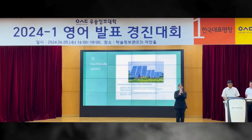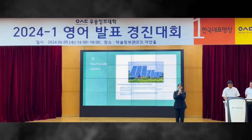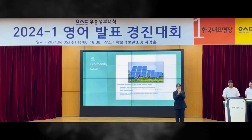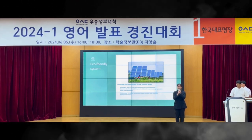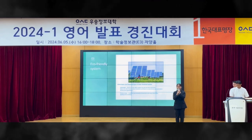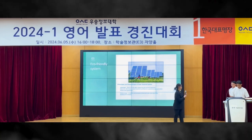Solar systems typically convert light energy from the sun into electricity and do not generate greenhouse effect gases during power generation. But their disadvantages are that they require a significant amount of land and the cost is higher than other power generation methods.